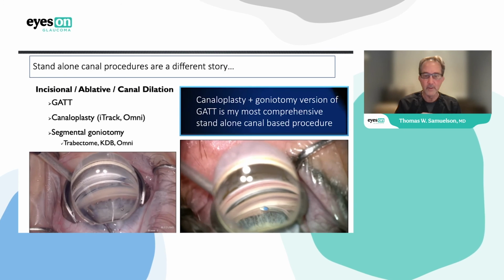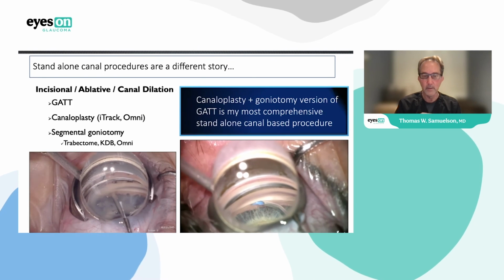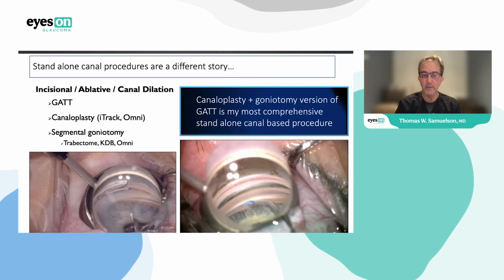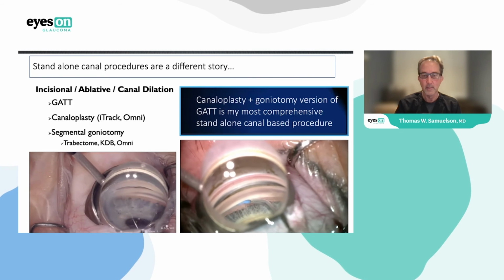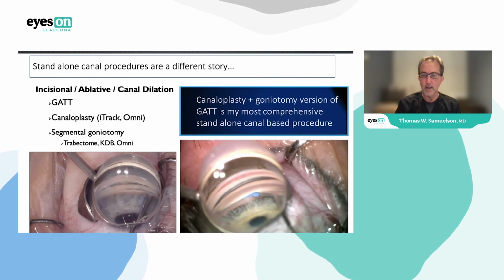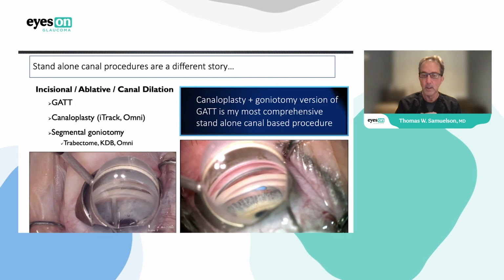On the left is a KDB, a Kahook Dual Blade. You can see it doing an incisional goniotomy. Now this is definitely more tissue disruptive than the procedures that I was showing you. On the right is the Omni device, which is my go-to for standalone procedures.